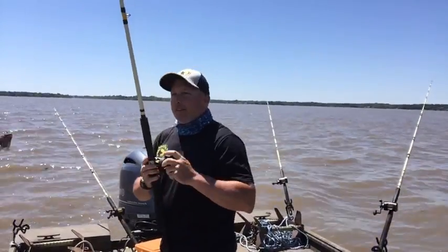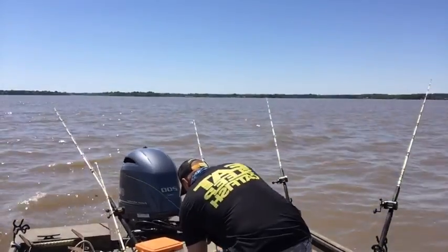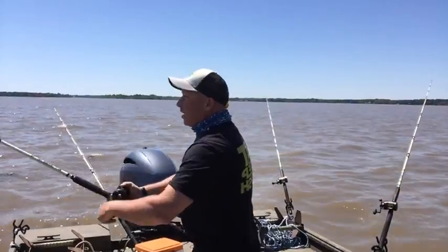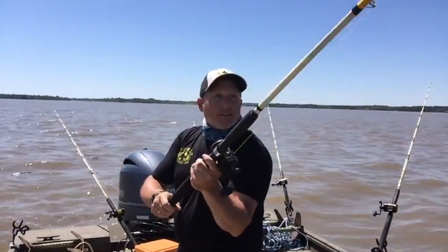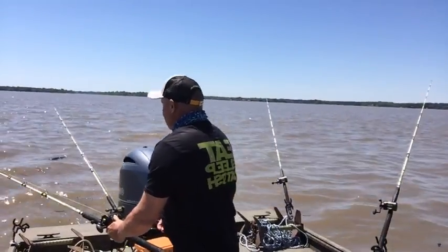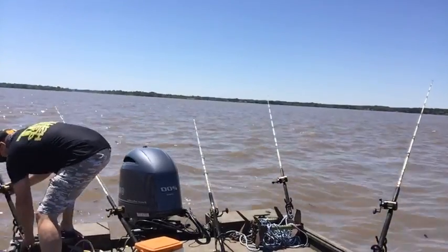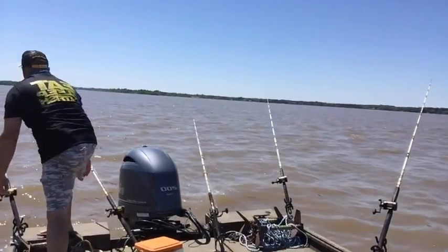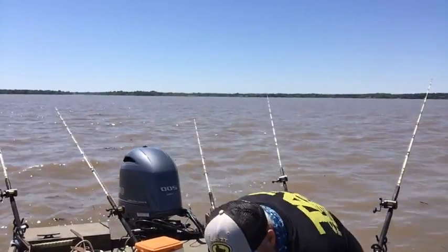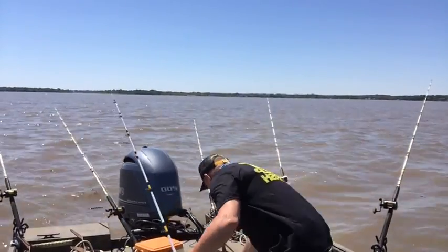I spray that down with Dead Red. This is one of the beautiful things about Dead Red. Spray that stuff down, give it a little extra smell, a little extra flavor. That one back up. That fish that just hit, he didn't take our bait.